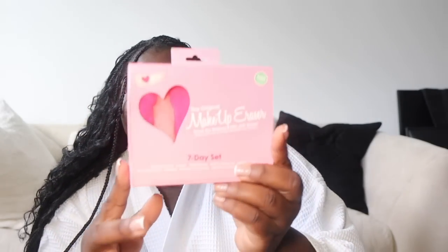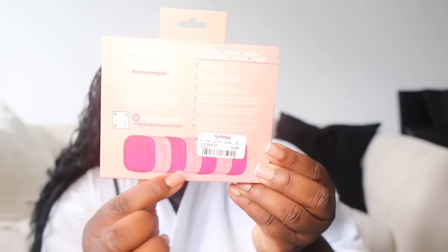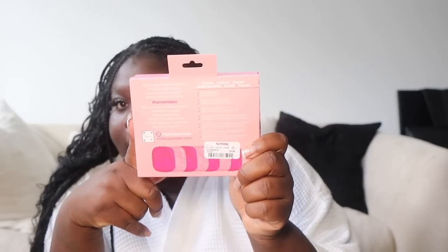I got these makeup eraser wipes from the brand Makeup Eraser. These really do work and I really like them. And it comes with a bunch of them. It comes with seven. And they're all different shades of pink. Like, how freaking cute. And this was $9.99.